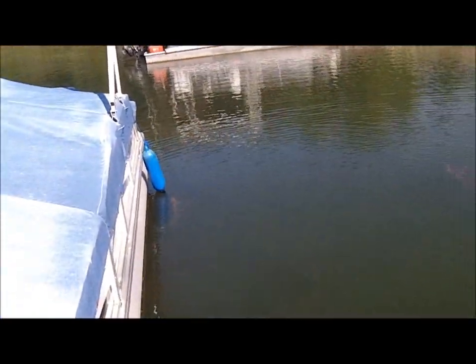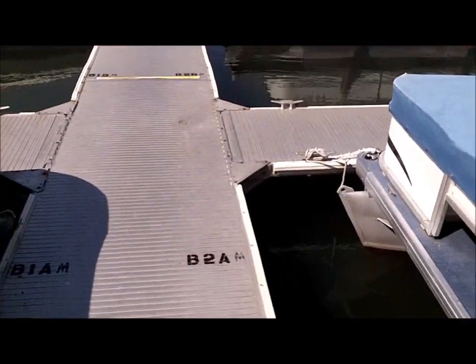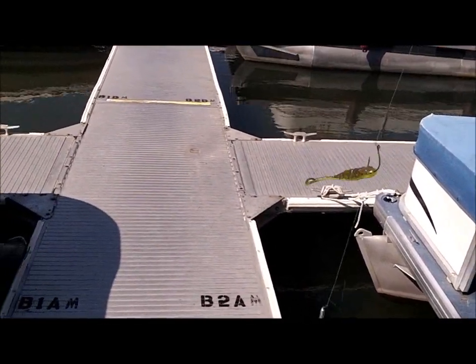But the water's very clear now. A couple weeks ago, it was very stained when I fished the tournament. It was really stained water. Now it's pretty crystal clear. And he came up from underneath this dock. He was way pushed up, way back in there.